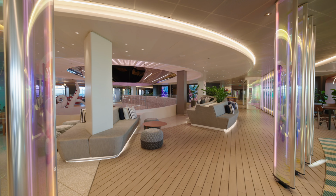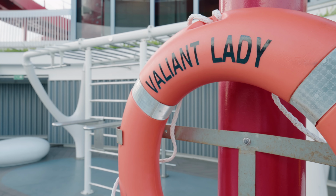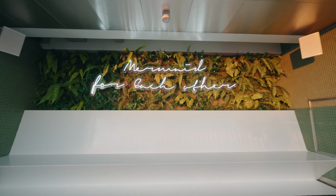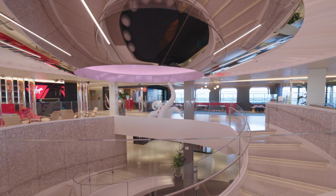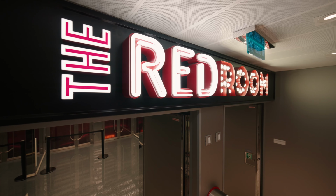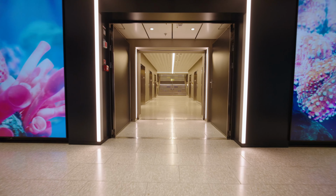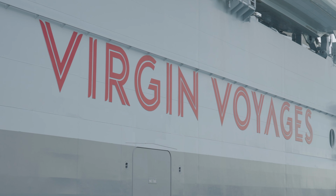Before we jump in, a quick note that all of the ships in Virgin Voyages' fleet are very similar and more alike than different, so if you are sailing on one of Valiant Lady's sister ships like Scarlet Lady or Brilliant Lady, know that this ship tour will pretty much approximate what you'll find on your ship with some minor differences. That being said, let's jump in, starting from the lowest deck that is accessible to passengers, which is Deck 4.